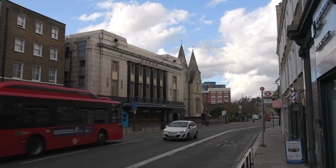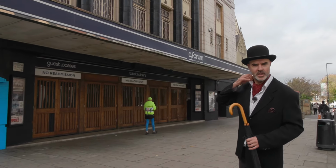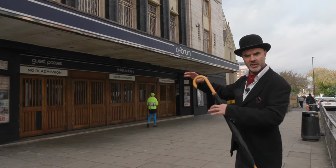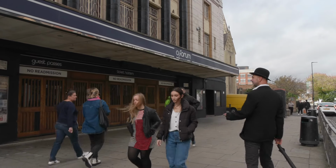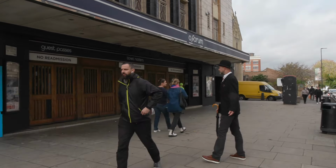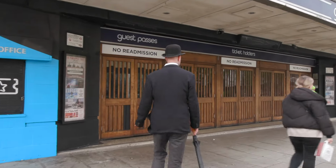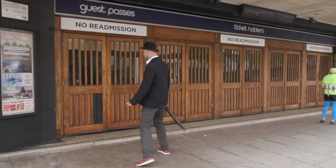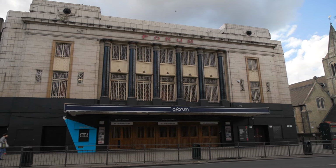This was built in 1934 as a cinema, the Forum. When I was a lad, it was the Town and Country Club. But it's a venue for big bands play here and stuff. Inside, there's supposed to be a frieze. It's not open at the moment, but there's a frieze inside which they say was provided by Mussolini. If you go to a gig, you'll see this kind of Roman-type frieze up on the wall.